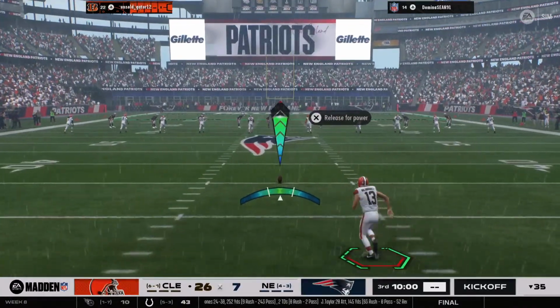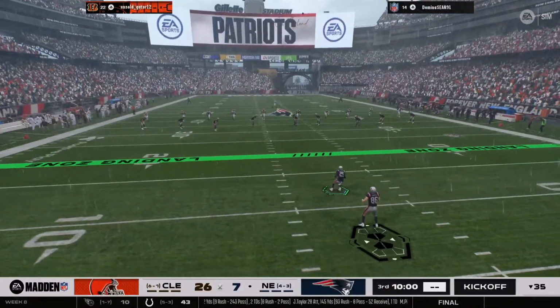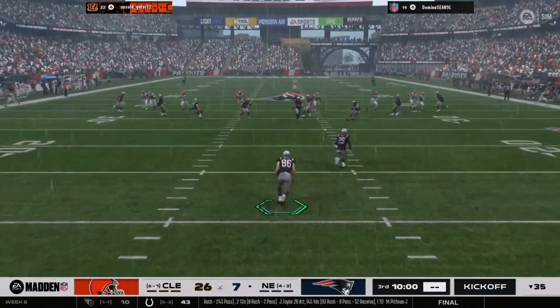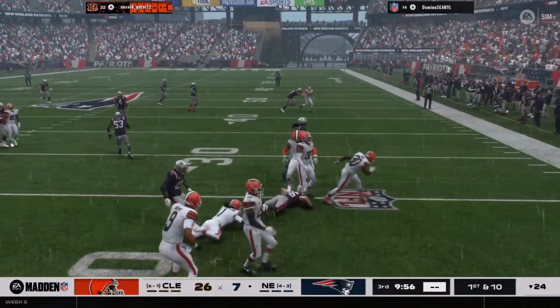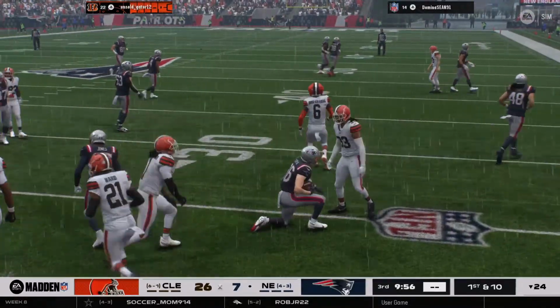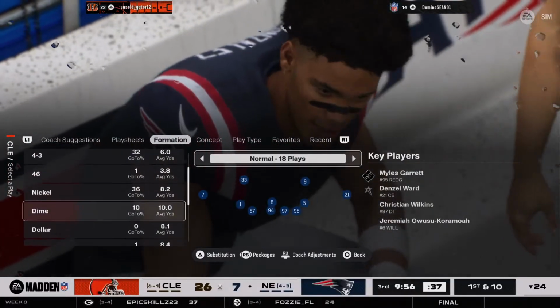Very one-sided first half of action. Will we get a turnaround? Let's find out. The third quarter is underway. Now, here comes a return from the 9. Across the 20, they'll mark him down before the 25-yard line. That's where the offense will take over. 24-yard line.